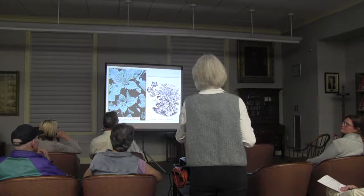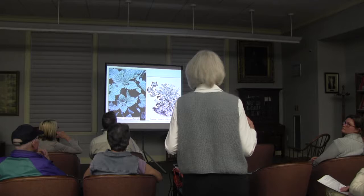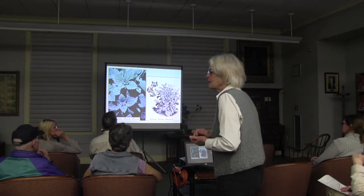The lemon balm, as its name suggests, is very lemony tasting. Borage has a cucumber-like flavor. And just as today we will sometimes say cool as a cucumber, people believed that that cucumber quality would be cooling and thus would be a good remedy in the case of a fever.